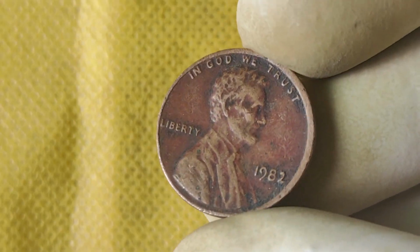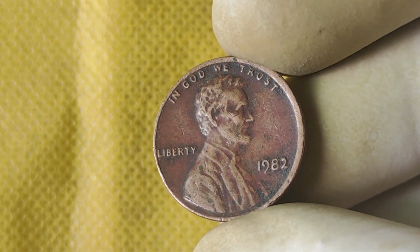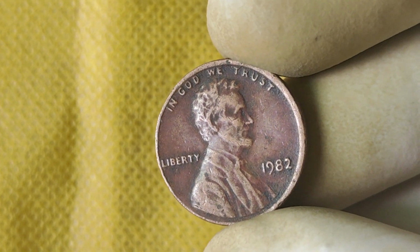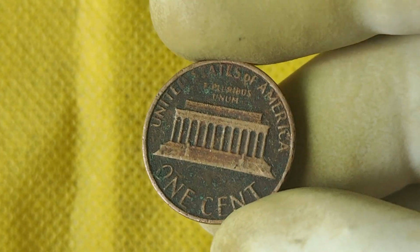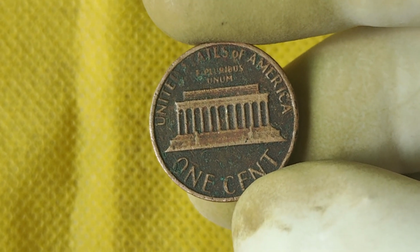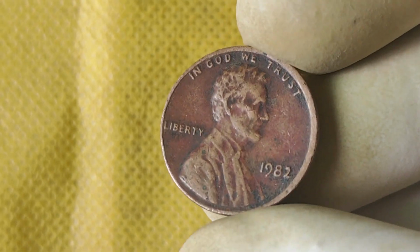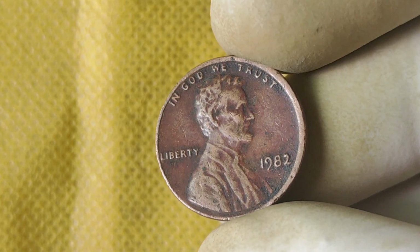But the key feature we're focusing on today is the 1982 penny without a mint mark. Most of the pennies from this time were either minted in Denver, where they had the D mint mark, or in Philadelphia, where they typically had the P mint mark. However, a very rare number of these 1982 pennies were produced without any mint mark at all, and that's where things get interesting. This no mint mark penny is incredibly rare, and because of this, it has caught the attention of collectors who are willing to pay significant sums for one.